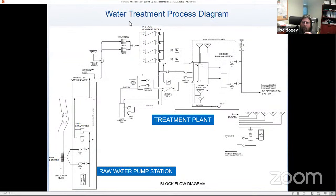I'll go over a bit of the treatment plant overview, like process overview, just for good measure and explanation. So again, we've covered the raw water pumping station, so I won't spend a lot of time on that. After it comes out of there, it goes approximately a couple hundred meters outside of the actual water treatment plant. There's a line where the coagulant is injected. And then it enters into the treatment plant, and it goes through a couple sets of strainers.